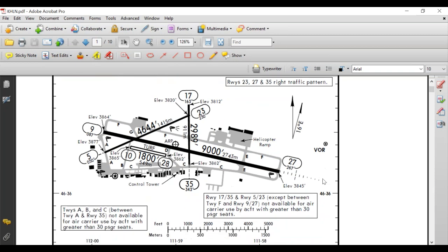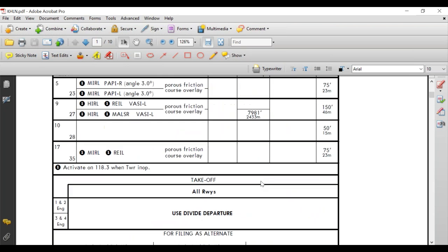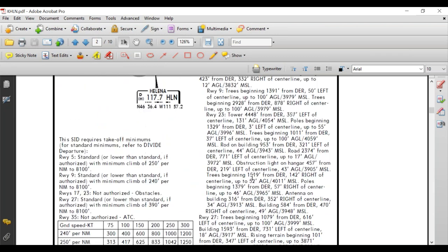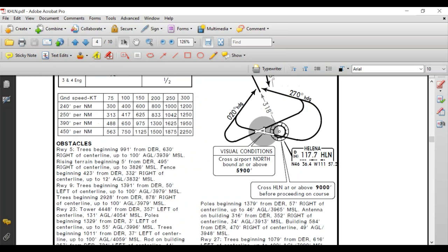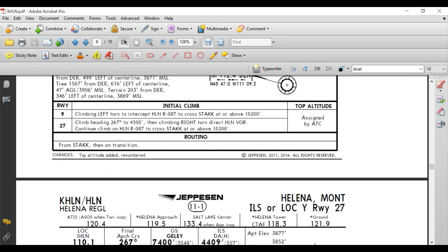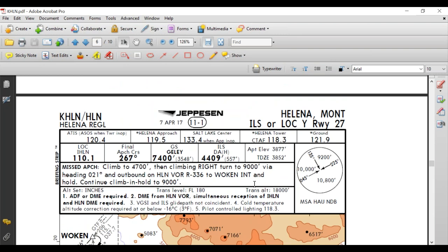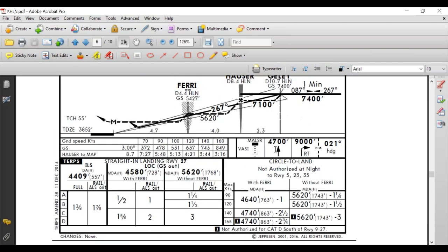Now, that's just giving us the heads up that this is probably going to be the one that has the best approach. I would hope so. So let's take a look at runway 27. We're not using Helena as an alternate. Let's go down to the approach charts. Here it is. ILS or localizer Y, runway 27. So let's take a look. Let's go down and see what our minimums are.